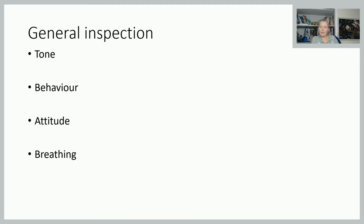And also looking at its breathing, is it breathing normally? Does there appear to be any difficulty with its breathing pattern? And I will go into that in a little bit more depth with the in-depth inspection.